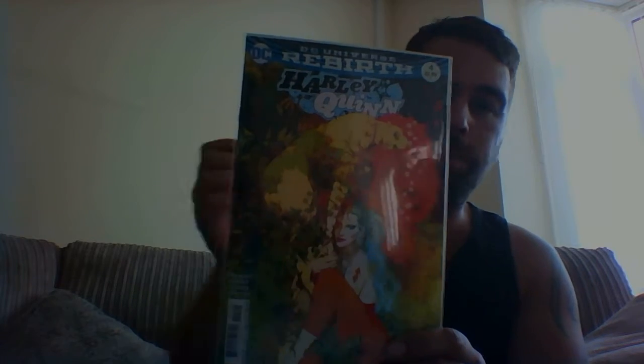Still collecting this run. I love this cover. This is the Vermin cover. Such a nice image.